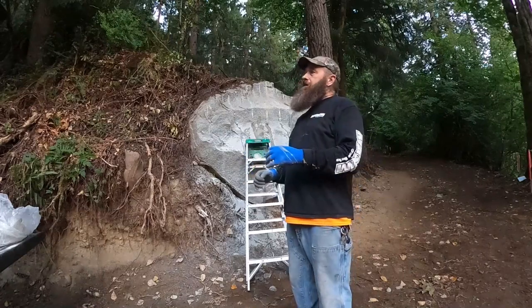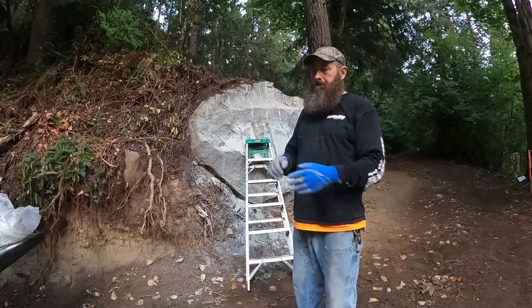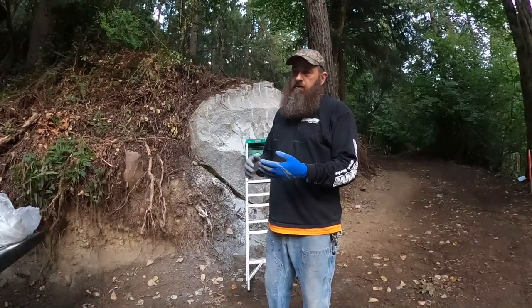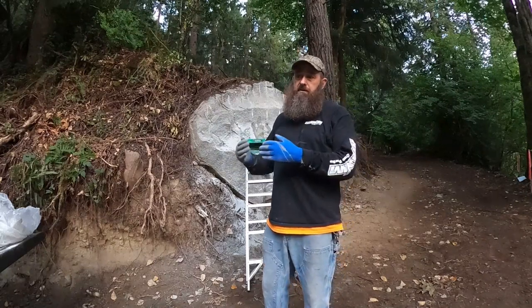I kind of slid down the ladder. I am just too tired right now, so I'm gonna go ahead and clean up. So it says, depending on the size of the stone, usually 24 to 48 hours, but it can take up to 72 hours, a couple days longer.